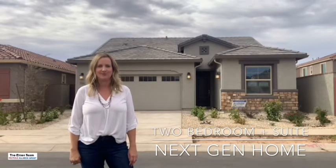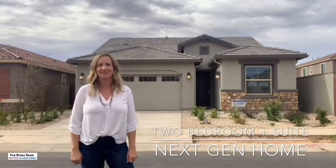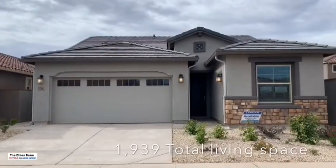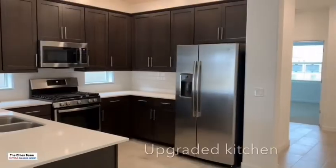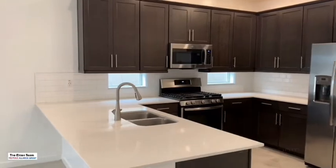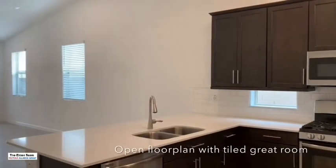Mesa by Lennar Homes at a gorgeous NextGen home. Let's go inside and check this home out. The main home features 2 bedrooms and 2 bathrooms. The kitchen's a dream come true with upgraded cabinets, stainless steel appliances, quartz countertops, and a custom tiled backsplash.